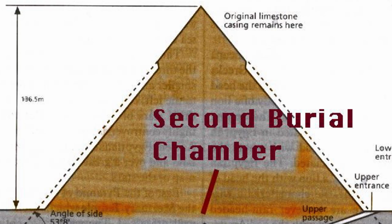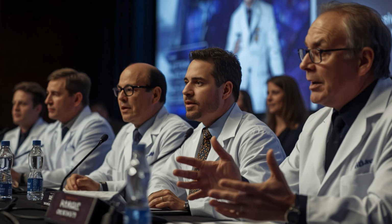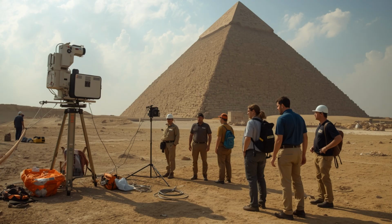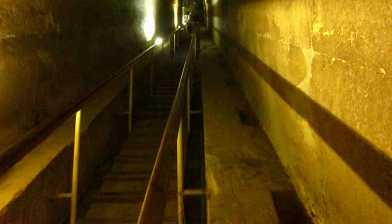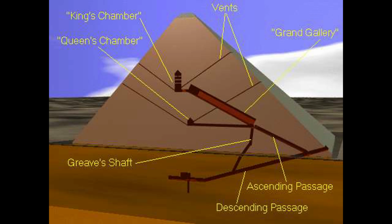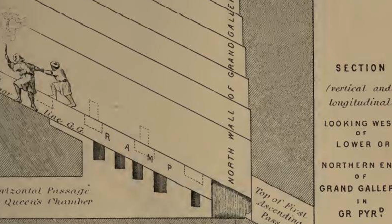The ScanPyramids Project. The discovery came from an international research initiative called ScanPyramids, launched in 2015 as a collaboration between Cairo University, the French Heritage Innovation Preservation Institute, and several other research organizations, with the full cooperation and oversight of Egypt's Ministry of Antiquities. The project's explicit goal was to use only non-invasive scanning techniques that require no drilling, no damage, and no physical entry to study the internal structure of Egypt's major pyramids, including the Great Pyramid of Khufu, its neighbor the Bent Pyramid, and the Red Pyramid at Dahshur.